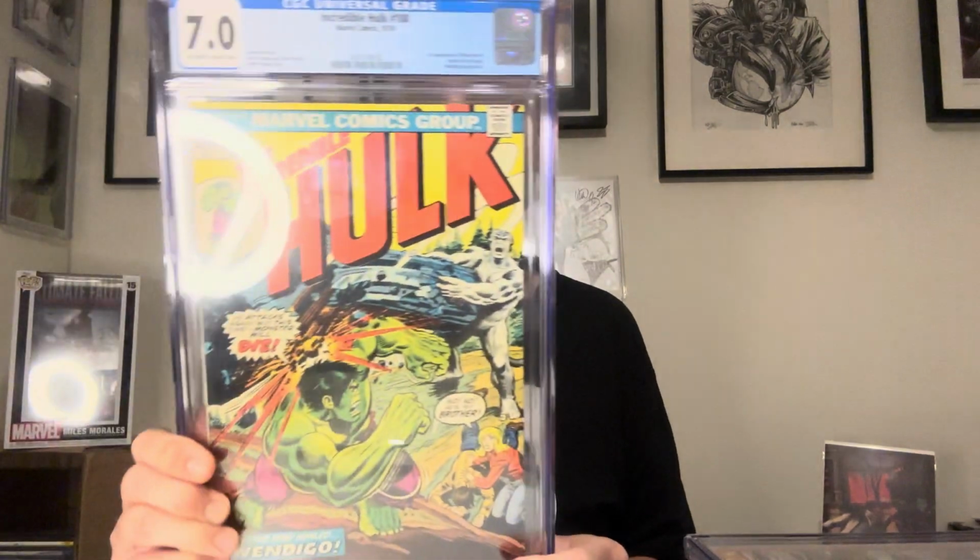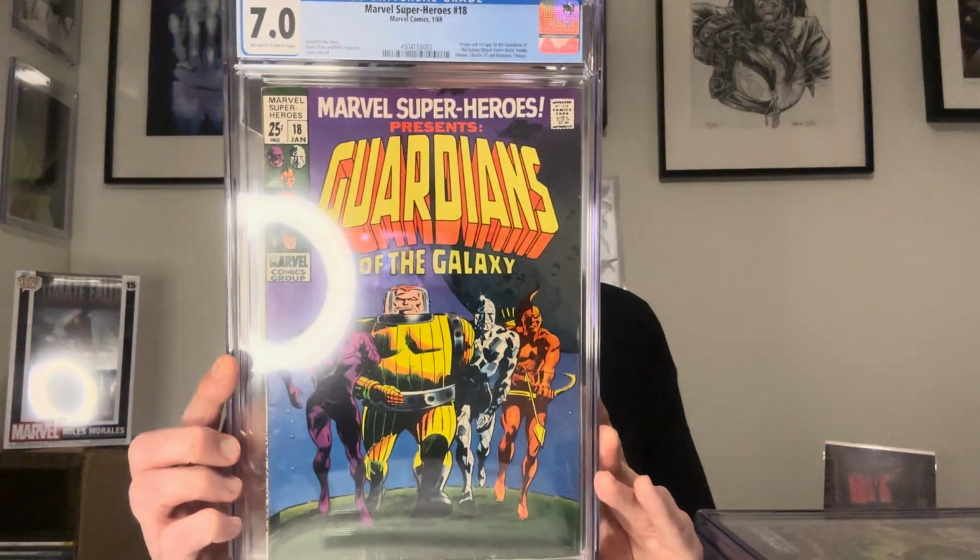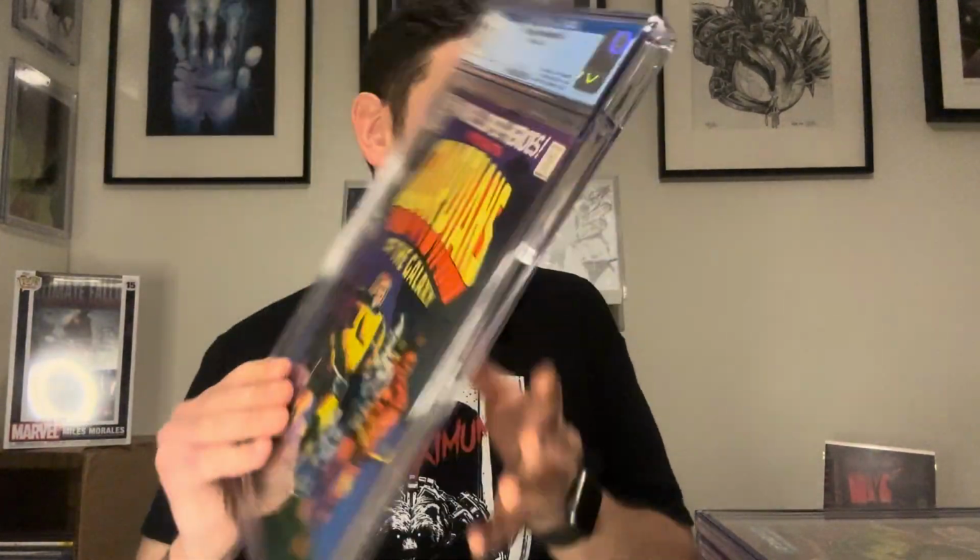Ooh, contentious one. Hulk 180. The first appearance of Wolverine, maybe? But again, lovely grade, 7.0. First cameo for sure. That's amazing. Great result again. Got first Guardians of the Galaxy here, Marvel Superheroes 18, 7.0 from 1969. Great grade, fantastic stuff. And lastly, for that customer, again, super pleased with this result.